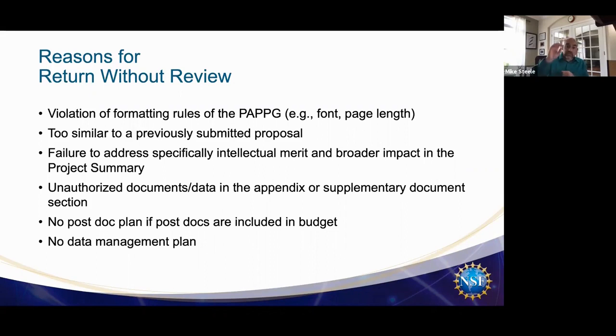If you didn't address intellectual merit and broader impact on the project summary, or if there are extra documents, that's a reason for return. Also, if it's something you've already got under consideration for another program at NSF and the review's still pending, we can't look at it in DRK-12. We get a handful of those every year that we have to return because it's already being looked at in another program.